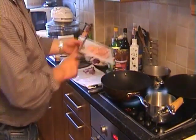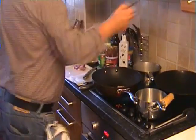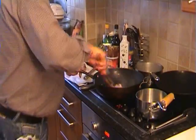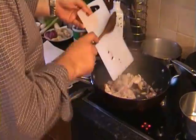In goes the chicken. All right. Give that a little bit of a stir up. And we throw some onion in.